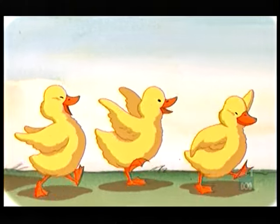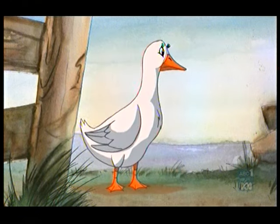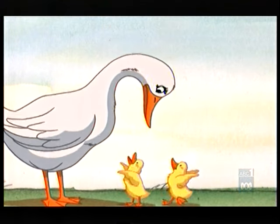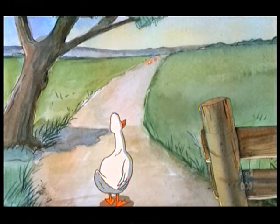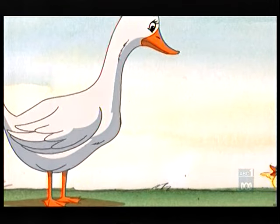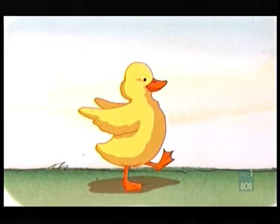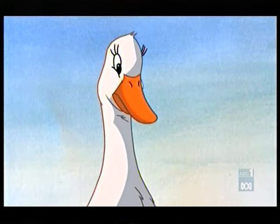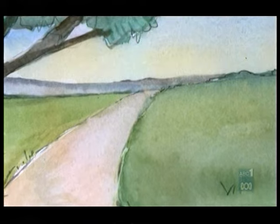Three little ducks went out one day over the hills and far away. Mother duck said, quack, quack, quack, quack, but only two little ducks came back. Two little ducks went out one day over the hills and far away. Mother duck said, quack, quack, quack, quack, but only one little duck came back. One little duck went out one day over the hills and far away. Mother duck said, quack, quack, quack, quack, but none of the three little ducks came back.